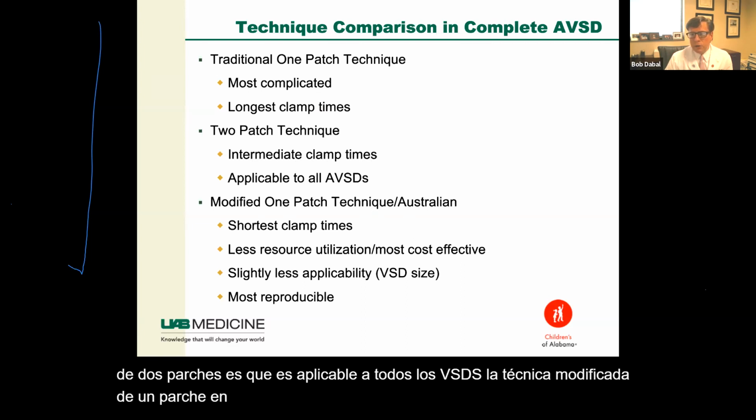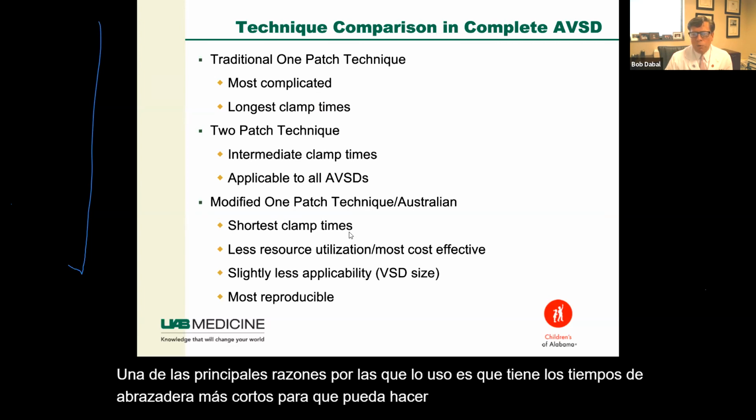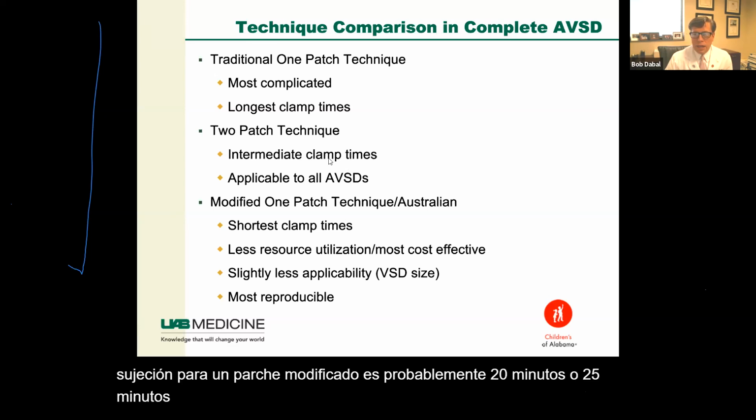And it's what I, again, use for the vast majority of my repairs. One of the main reasons that I use it is that it has the shortest clamp times. So I can do a repair, my clamp time for a modified one patch is probably 20 or 25 minutes less than it would be for a two patch. And I think that that's a significant advantage.